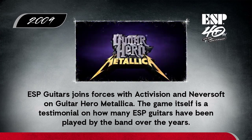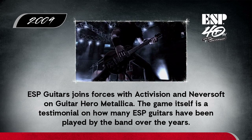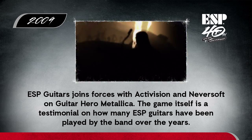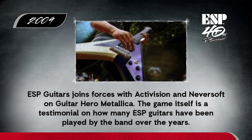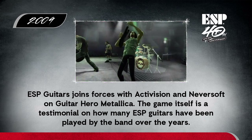ESP Guitars joins forces with Activision and Neversoft on Guitar Hero Metallica. The game itself is a testimonial to how many ESP guitars have been played by the band over the years. Gamers are able to see and play all past and present Metallica signature models in the game.